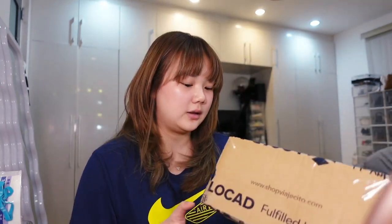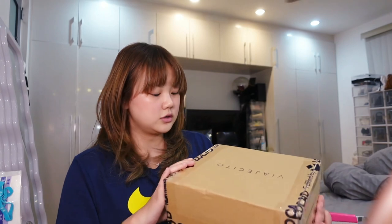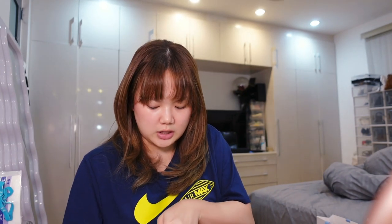This one I bought from the sale nung 7-7, and if you guys don't know the brand called Viajecito, it's a pretty popular local brand. They have parang mga human jelly, kind of like silicone bags that are really cute that you guys can mix and match. And usually, sold out yung mga colors na gusto ko. So, the first one that I got was the black one, which I'm thankful na nakakuha pa ako kasi after I ordered, parang naubos din siya kagad.